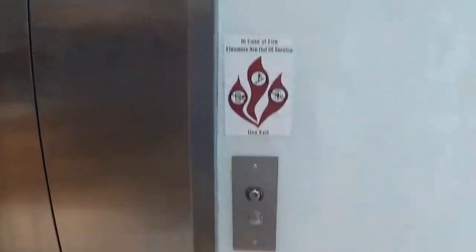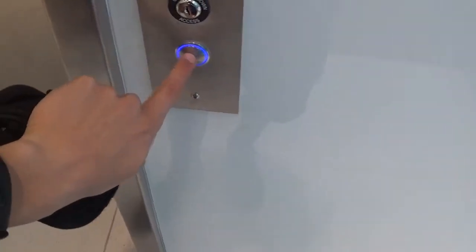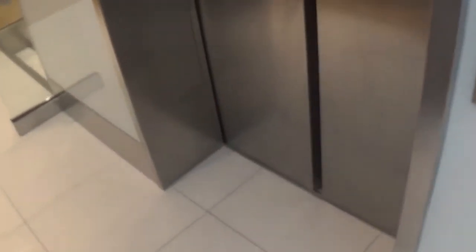This is the elevator at Gap at the King of Prussia Mall in King of Prussia, Pennsylvania. And guess what? It's a ThyssenKrupp Endura MRL. I think behind there is your Endura equipment. And I hate escalators to film this, so. It's not just a basic ThyssenKrupp.